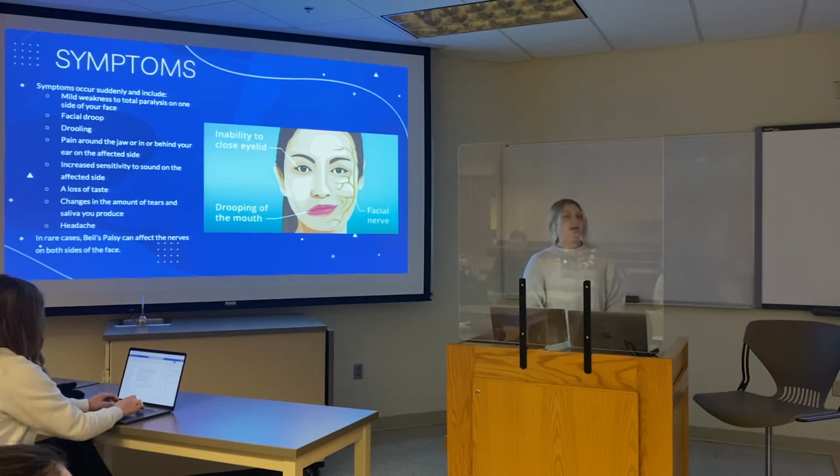And lastly, a headache, and as I stated previously, in rare occasions it will be experienced on both sides of the face, but usually it's only on one. So as you can see in the picture, the facial nerve is damaged on one side, and then on the opposite side of the face is where you'll see the symptoms taking place.